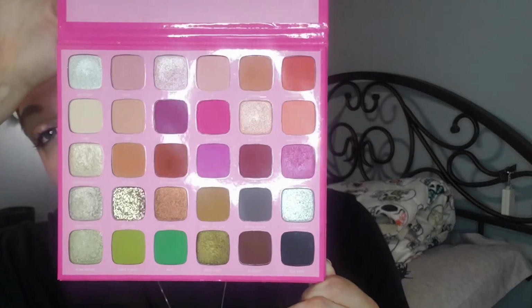So he bought me this palette and it melted my heart. And I haven't really used it in a very long time, which makes me a little disappointed. So I might have to start dipping into this one again. So this is what it looks like.